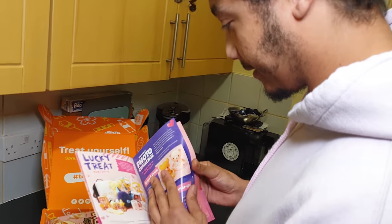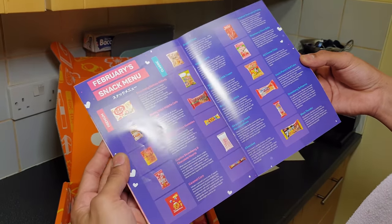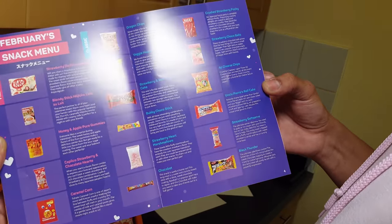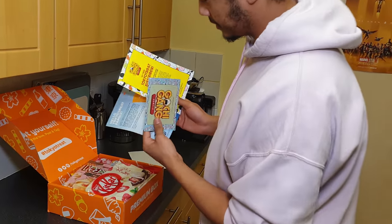Right, pamphlet of finessing. Mass finessification going on here. They're trying to get you out buying extra packs, all these other stuff. Oh, there's a February snack list. So this is the stuff we've actually got in the box. I'll go through that and break that down later. Actually, I might put a list of all the food we actually get in here. What else we got here?